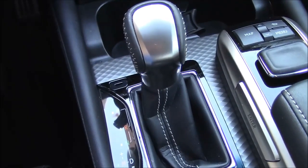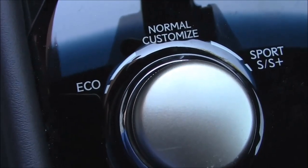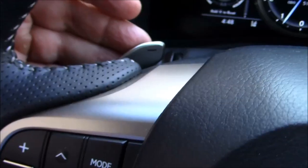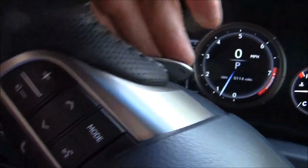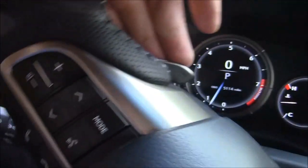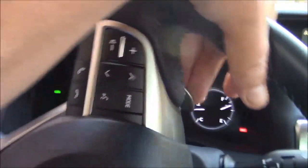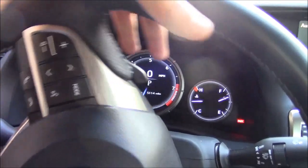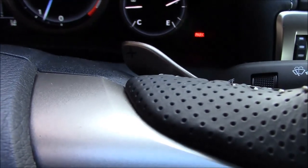The engine's hooked to an 8-speed automatic transmission with manual shift override. A button for Eco, Normal, or Sport, Sport Plus mode for better shifting. Or if you want, you have paddle shifters on the steering wheel where they belong, not on the steering column like the Italians do, which is wrong. With paddle shifters on the steering wheel, they're always within reach with your fingers, regardless of the wheel position. On the steering column, you can't reach them when you're turning, which makes them kind of useless, in my opinion, unless you're going in a straight line. Thank you, Lexus, for putting them on the steering wheel where they belong.